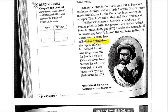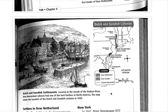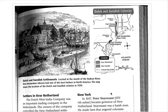And right here we see a picture of Peter Minuit. Sorry, my cursor is malfunctioning a little bit. Right here is Peter Minuit, and he was the first leader of New Netherland. Right here we can see the Dutch and Swedish colonies. Here is New Amsterdam, New York, and here is the Dutch colonies. I know you can't see it because it's not in color, so it's hard to see, which is why I'm pointing it out to you.